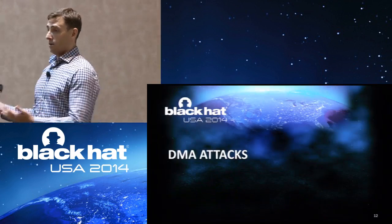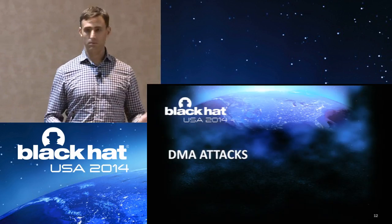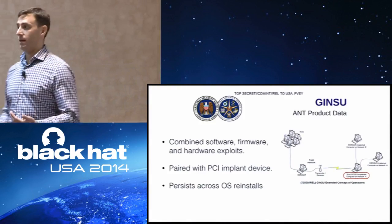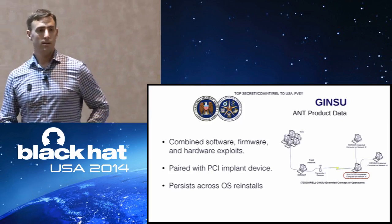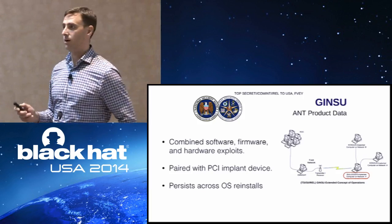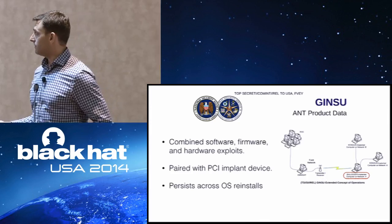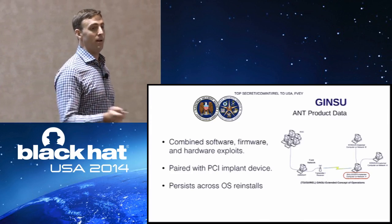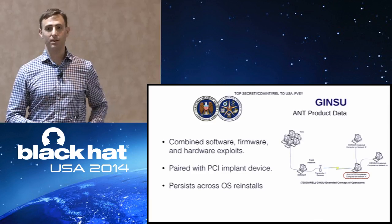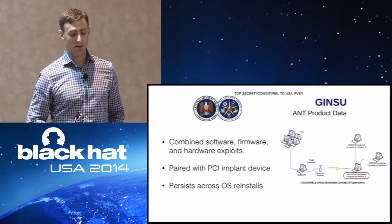Another class of attacks that I'll move on to are DMA attacks. DMA is direct memory access. Again, this has been known for a long time to the security community. It's nothing new, but it came up in this NSA ANT catalog to show that this is being used allegedly in practice. This program is called GINSU, and it's interesting because it combines hardware, software, and firmware attacks. They have a PCI device which is intended to jump an air gap. The idea would be that you put a PCI device in a server, that server could be completely isolated, and they're going to use that to exfiltrate data over a wireless communication link.